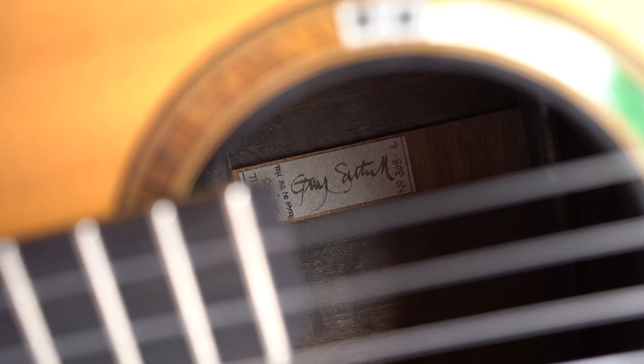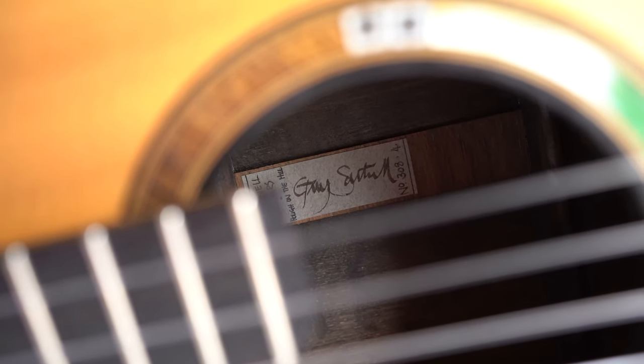So the first guitar was very much an experiment. Now, I knew all along it would look fantastic. It's whether the sound quality would be good enough for a serious guitar. And so it was very exciting when I finished this and put the strings on and played it for the first time and thought, wow, this sounds great.